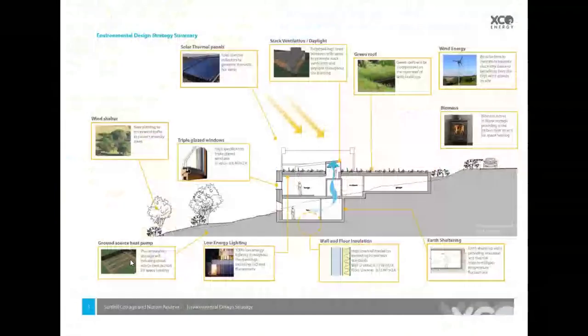This is the strategy for the environmental approach. So we had things like creating wind shelters, triple glazed windows. We had a biomass boiler, wind energy, the green roof, solar thermal panels, and a ground source heat pump. So that all came together to create a building that was zero carbon in operation.